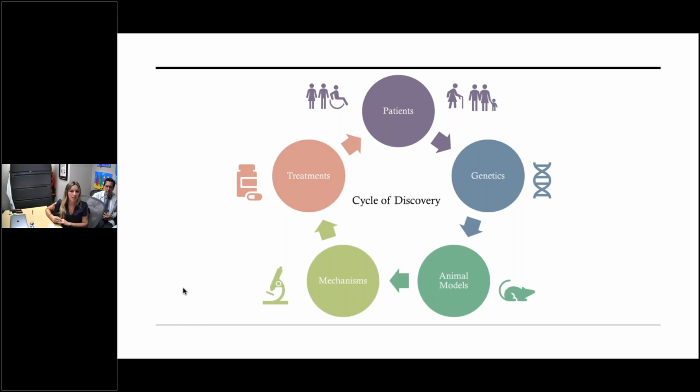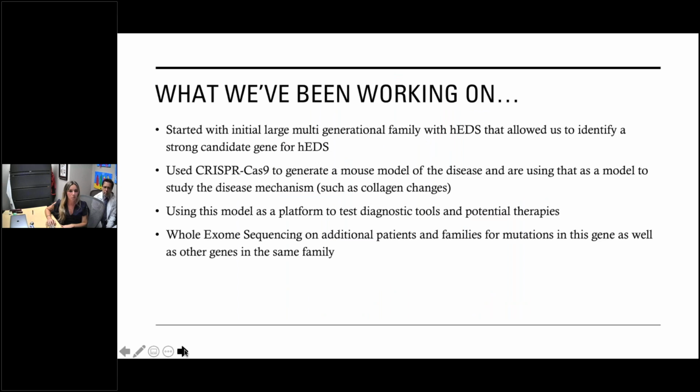So to talk a little bit about our focus in the lab, and Chip did touch on this, we're really focused on starting from patients and looking at the genetic causes, taking that and putting that into animal models, which give us a really nice platform to study mechanisms of the disease, to study diagnostic tools, and to study treatments for hEDS that can then go back into the patients. So a little bit on what we've been working on in the lab.